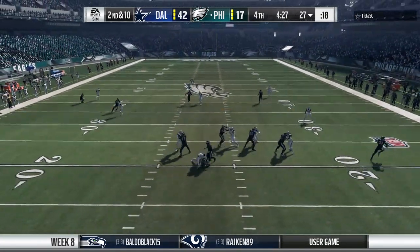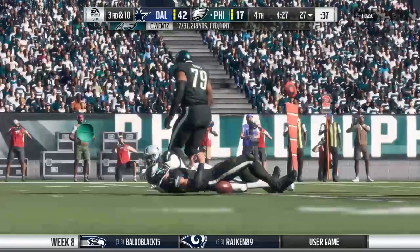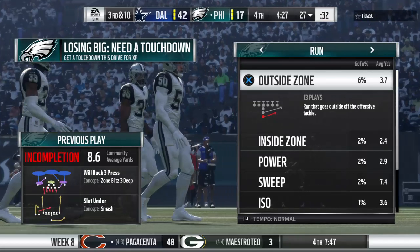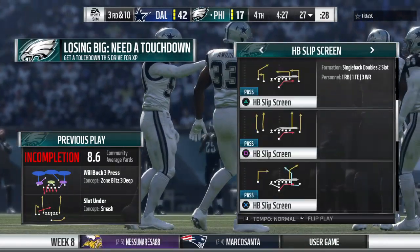On second down, here's Wentz. And his pass incomplete. That one didn't quite make it to the target, but that's not always a function of the strength of the arm of the quarterback, is it? Sometimes there's just too much pressure there. In any case, the ball doesn't arrive.